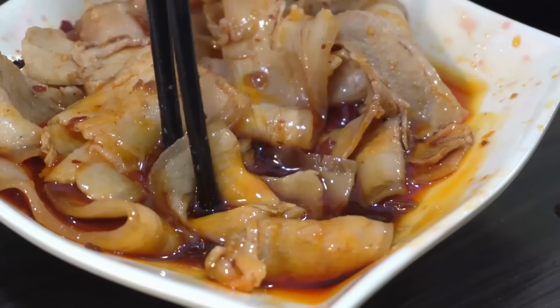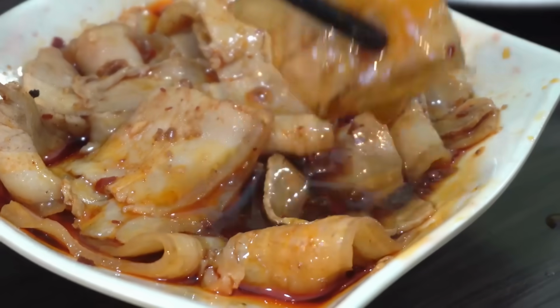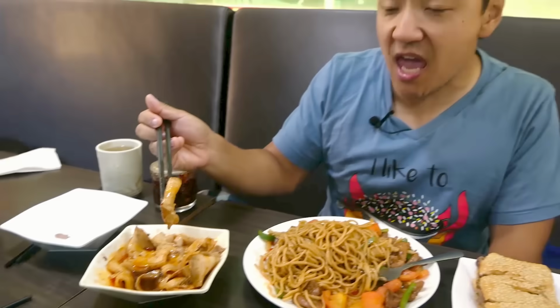Oh, that's awesome. This caught me by surprise. This is way better than I thought it was. I thought this was gonna be a little overly oily, and I thought it was gonna be a little one-dimensional, but holy pig, this is delicious.